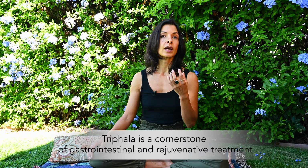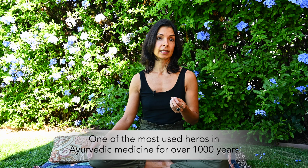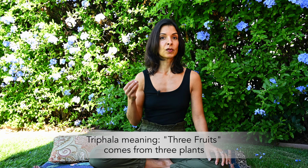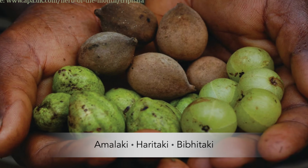So Triphala is a cornerstone of gastrointestinal and rejuvenative treatment, and it's one of the most used herbs in Ayurvedic medicine. And it has been used for over 1,000 years. It is often used either alone or part of more complex herbal formulas. Triphala meaning three fruits, and it's the fruits of three plants, Amalaki, Haritaki, and Bibhitaki. Commonly, it is one part of each, but this can be adjusted depending on the nature of the imbalance.